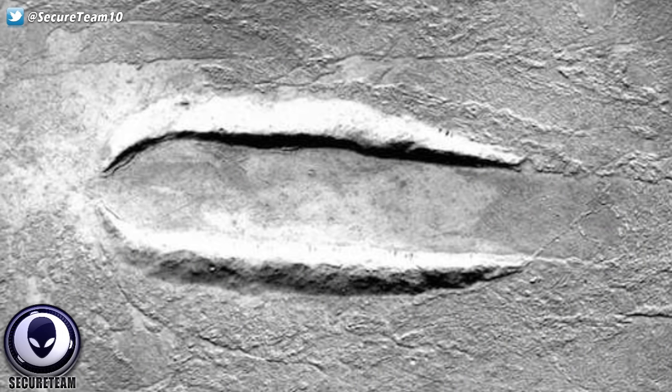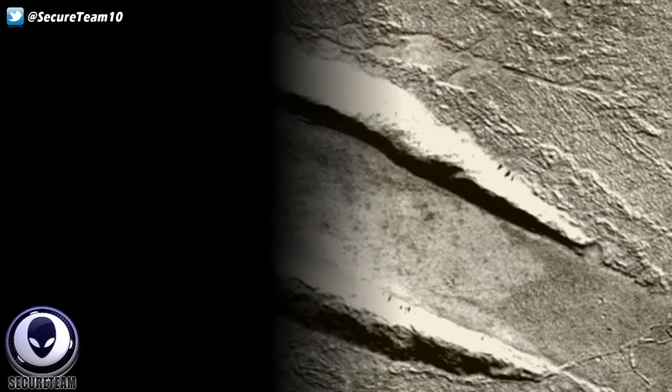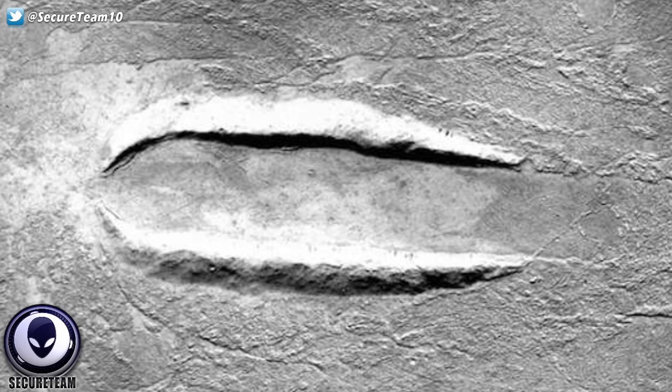Here we have another one of these perfect carved out paths that you can see is very similar to the one we just showed you. However, when you attempt to find the object that created this path, there is none to be found. So what some have said is that whatever created this, if it was some sort of crashed aircraft, obviously it was repaired or undamaged and was able to leave the area. And again, another very uniformly created dugout indentation.